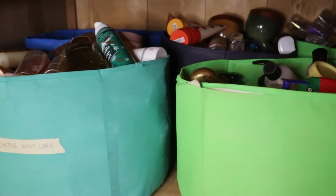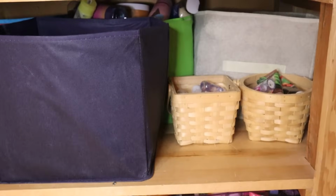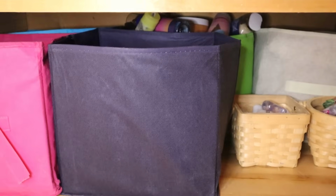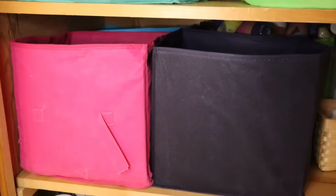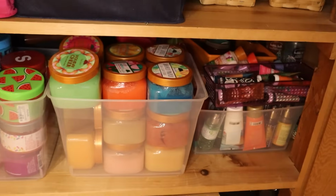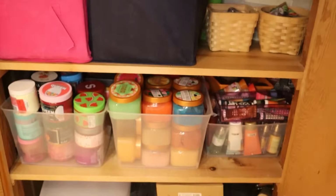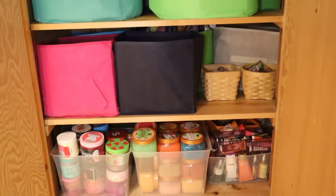Here is how the end result is for the closet. It's looking a little more organized by bin. Things aren't overflowing nearly as bad. There's still a couple, as you can see deep in there, that are a little bit overflowing, but you know what? That's just kind of how it goes. There are the body scrubs there, some travel sizes. Here's the whole thing. It's definitely an improvement.